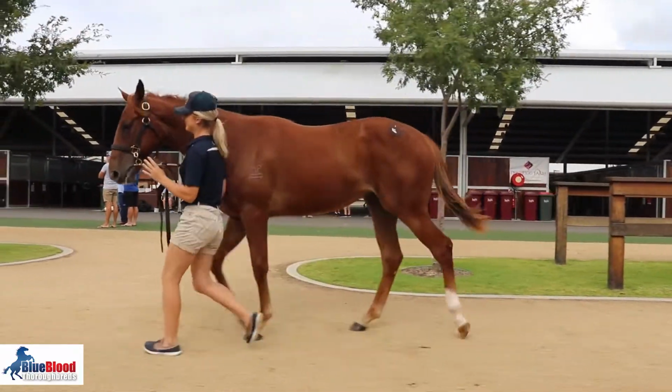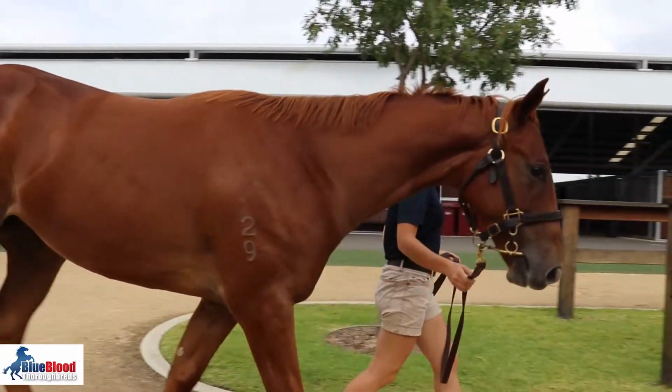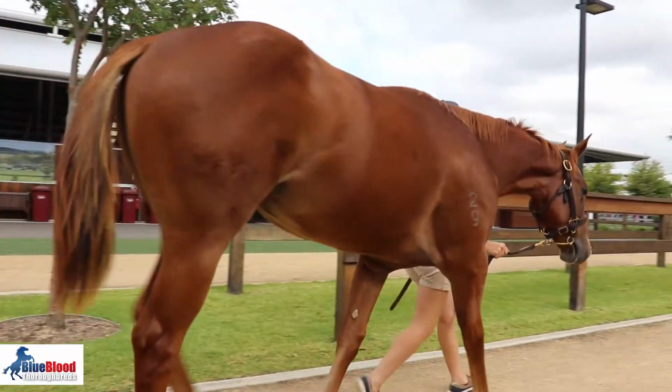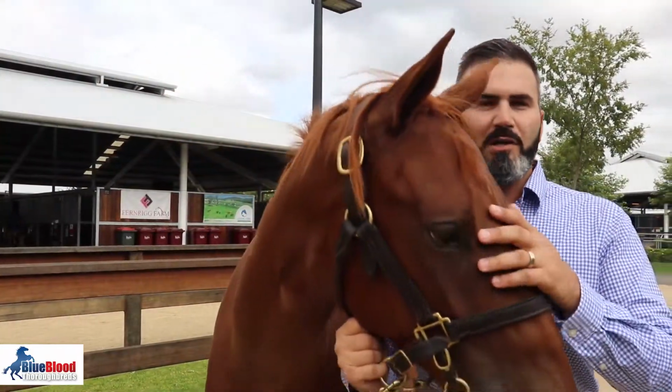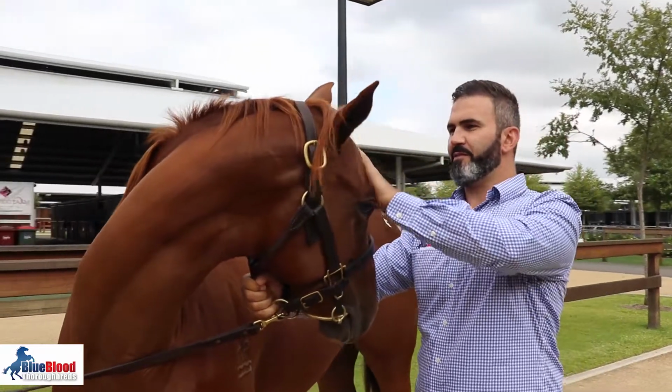She's correct, she's sound, low x-rays, and passed all our vet checks. Lovely filly, certainly one that's at a good price point. Danny O'Brien's going to train her, so she'll have every chance, and we're very excited.